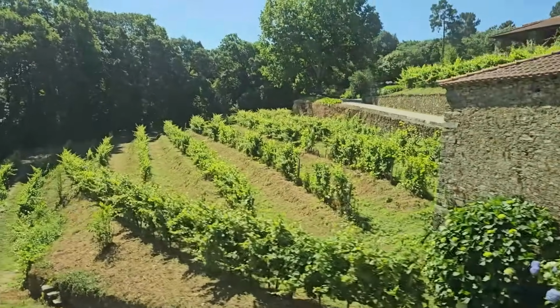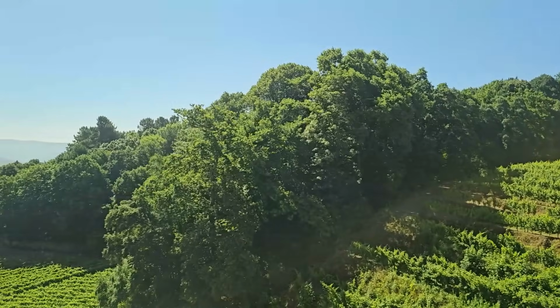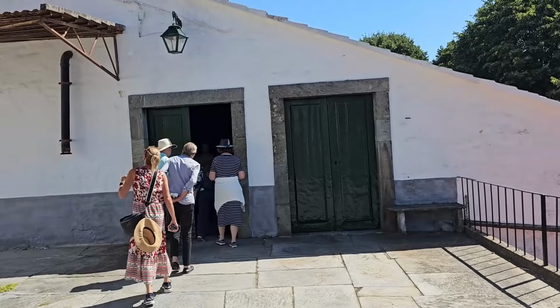Well, after our photo stop, we had about another 30 minutes to go to get to our first winery, which was called Quinta Santa Julia. And by the way, this happened to be our favorite stop. It was. The first stop happened to be the favorite stop. It was a wonderful winery.